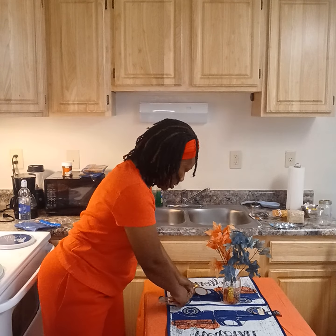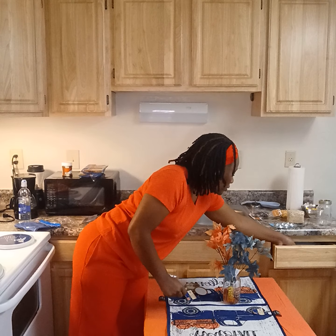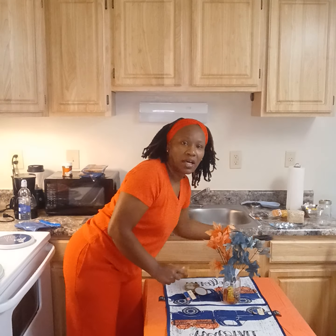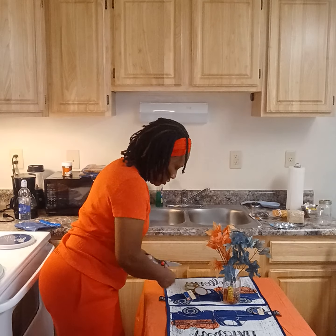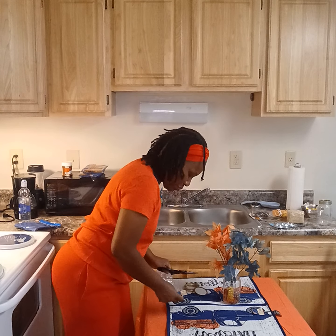Yeah, this table setup today is not as, let's cut these little tags off too. We might cut these tags off too. I can't get it as like I want to, but I think the placemats is just the best. They the best.